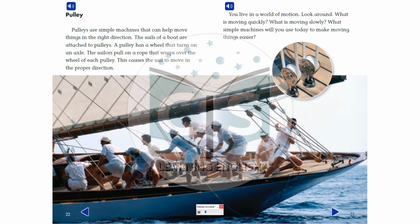You live in a world of motion. Look around. What is moving quickly? What is moving slowly? What simple machines will you use today to make moving things easier?